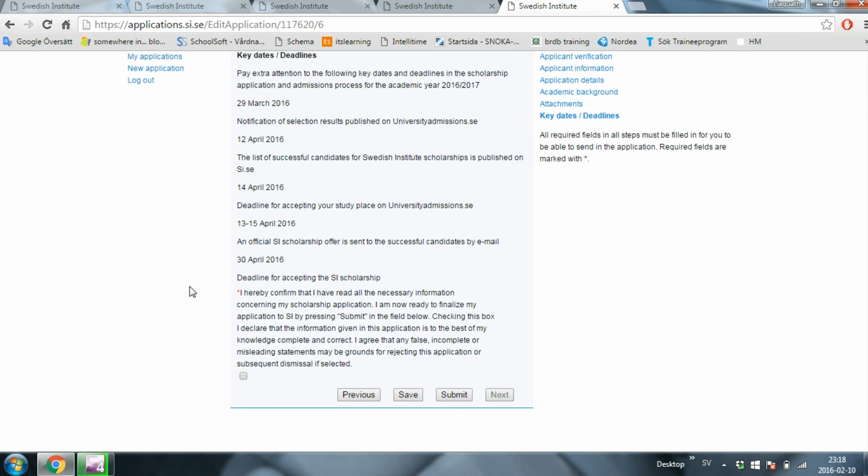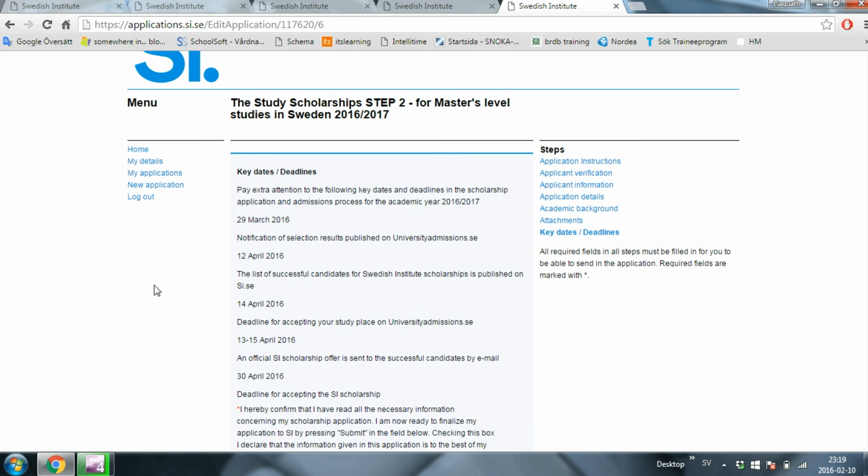We don't need to bother about those, but we need to tick this one, that I hereby confirm that I have read all the necessary information. And then you can save it for a later edit or change something, and you can log in again and change it, so no problem at all. But when you are good to go, you just click on the submit button. So your application has been submitted.